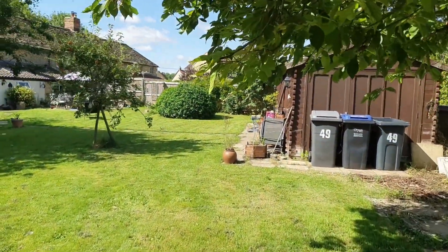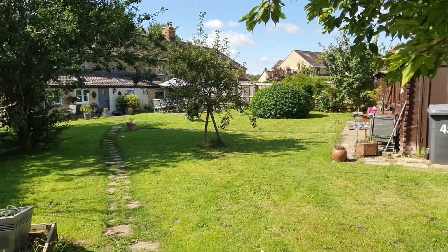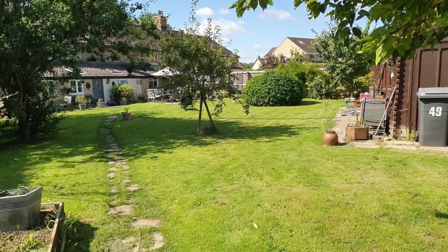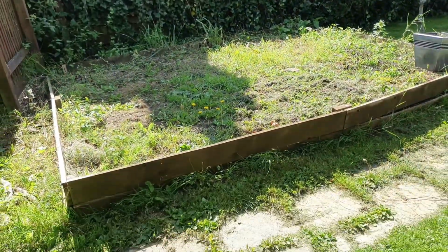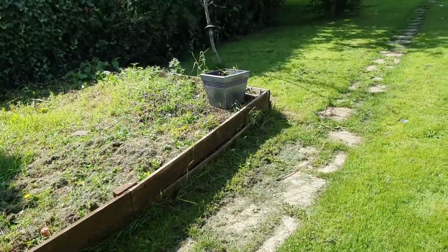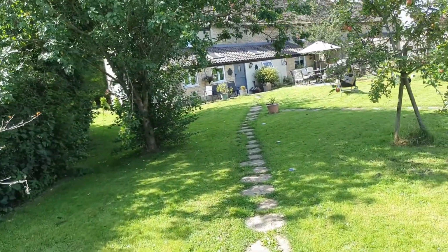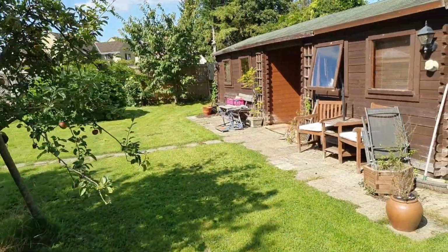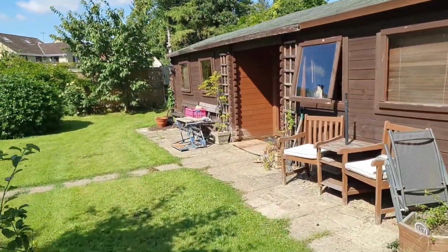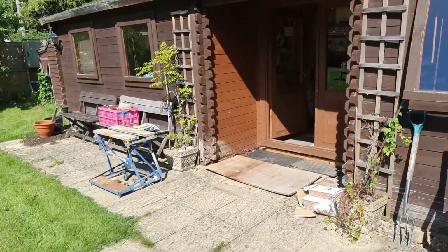So lots of nice mature trees in here as well, and shrubs. You've got a really nice apple tree just straight ahead there, just to give you that first feeling. We've got what would have been vegetable beds just over to the side here. And so again, there's loads of space if you want to have a little bit of the good life. Next door's even got geese. Ducks are absolutely wonderful. So this is one of those properties where I'd be like, oh, I could live here and I could have my geese.